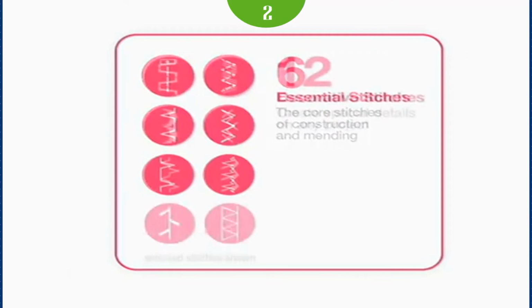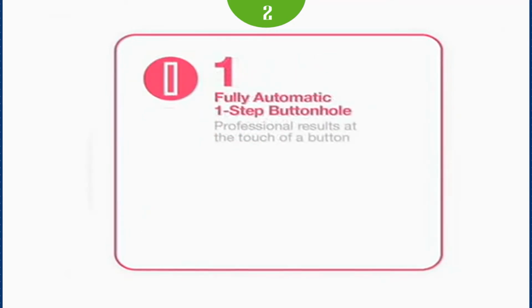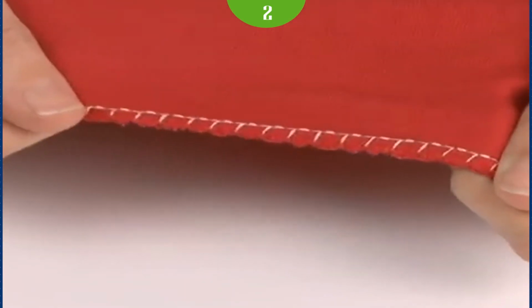While threading the top thread, always thread the machine with the presser foot in the up position. Always turn the handwheel towards you, counterclockwise, to avoid damage to your machine. The best thing about this sewing machine is its smooth feed bed.